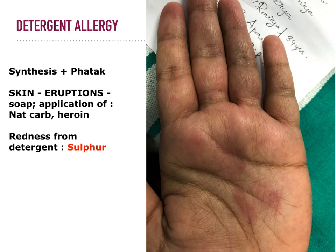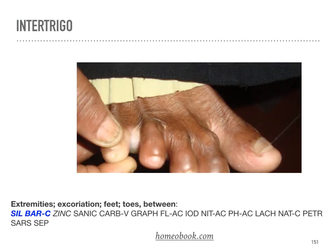Then if there is no eruption but there is severe redness and burning, the most important remedy is a 3-mark remedy also, that is sulfur, mentioned in synthesis repertory and Phatak's repertory. These 2 remedies are sufficient to manage the majority of cases of detergent allergy.